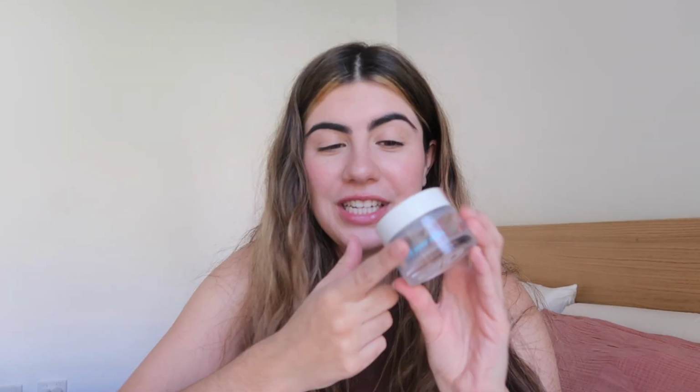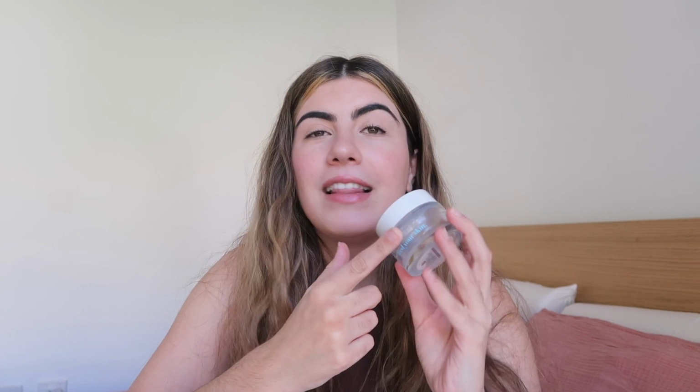It is so nourishing and made my skin feel all plump and beautiful and glowy, and I would wake up the next day and that was still there. Obviously it sunk in and moisturized my skin, but I don't know, I love this so much. The only reason I haven't repurchased is because it is so expensive.